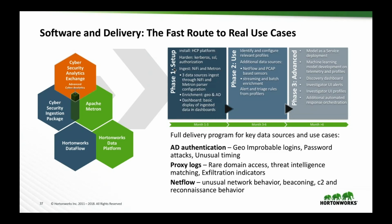Hortonworks' business model is to provide support for those open source products and to integrate them into an enterprise-ready solution that you can deploy within your network and have somebody to call if you need help, if something goes wrong. But that's our business model, is to provide support for that.